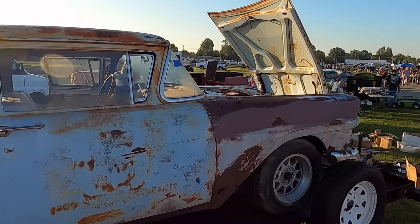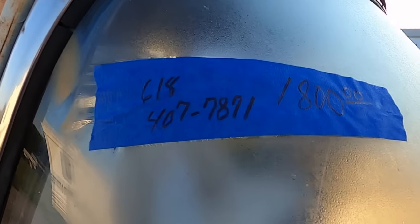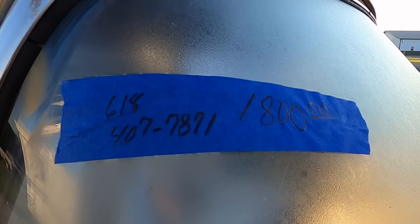Get a little info here. Another 47 Ford truck. There we go. 1800. 618-407-7871.